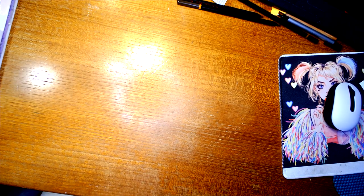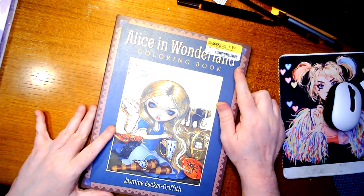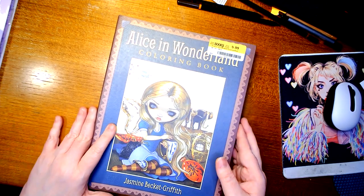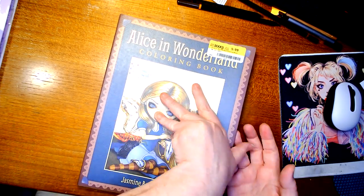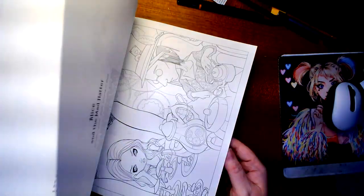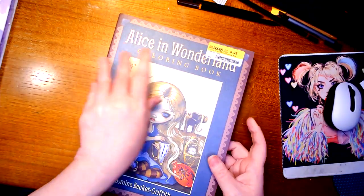And the next one I got, I couldn't believe I found this at Half Price Books, but I found it brand new. Somebody I think was hiding it, but I found it. And look at the price I paid, $5.99. I couldn't believe that I found this for $5.99, and it's brand spanking new. I know there are flip-throughs of this on YouTube already, but I had to have it.